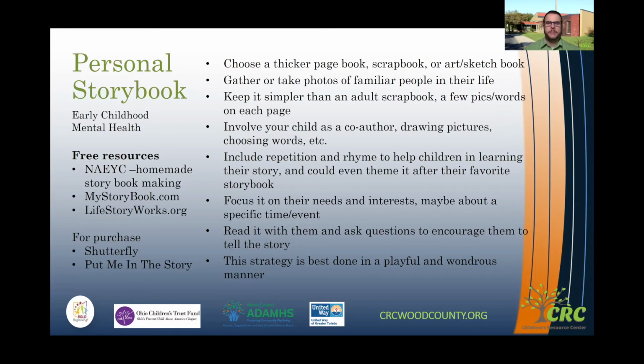And that's because thin pages, for one, don't really hold a lot of material if you're going to put a couple pictures on there, or if you're going to cut out something and stick it on there. Plus, if your kiddo is old enough to look at this book by themselves, it's harder for them to turn those thin pages. So you might think of gathering and taking some photos of familiar people in your child's life and keeping it simple, simpler than an adult scrapbook.